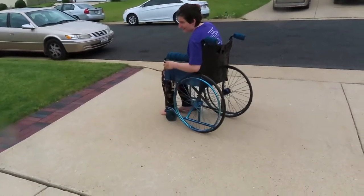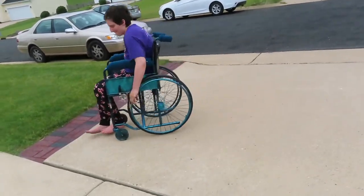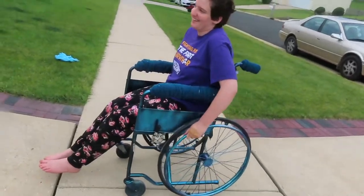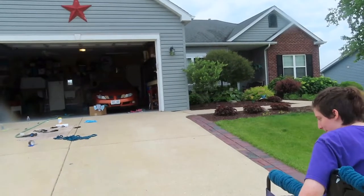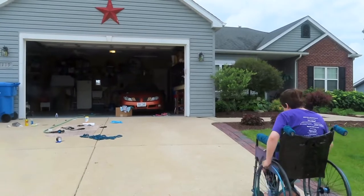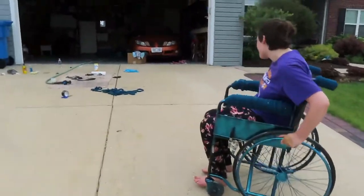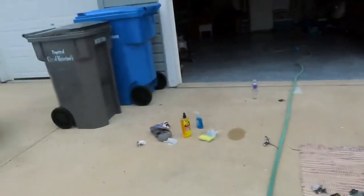Scratching paint off. But yeah, the paint is not on the wheels anymore, but that's okay. Help me. Forward march! Good luck with that. We need to clean up all this now.